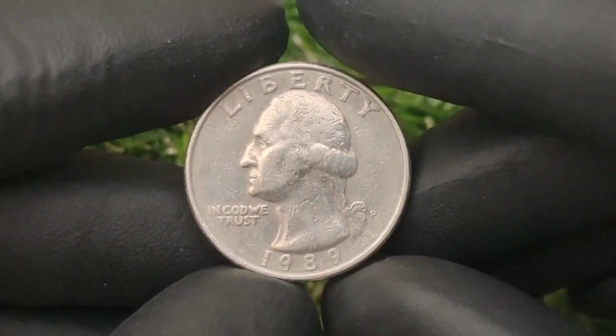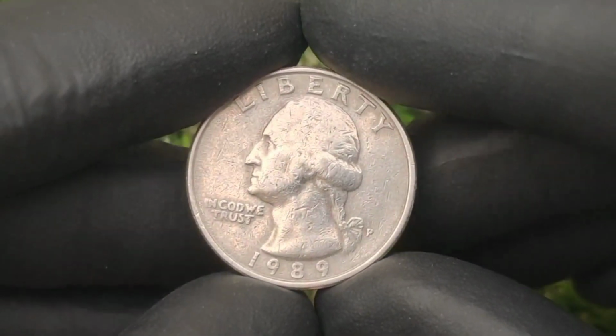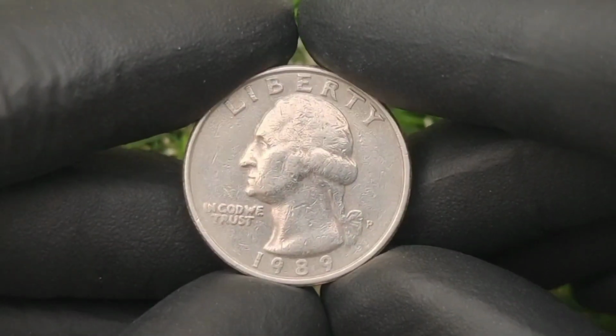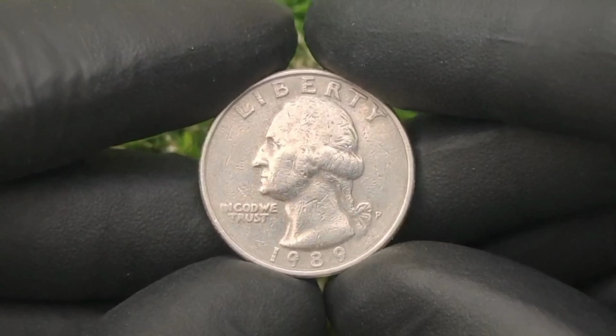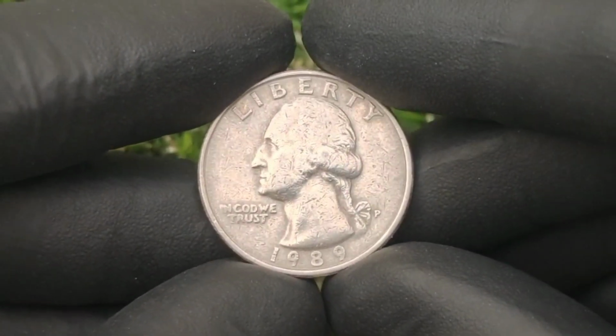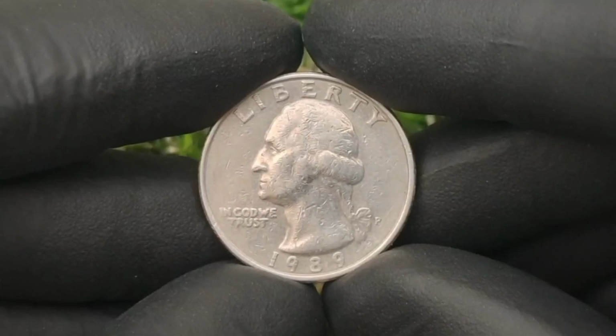While people generally tend to overlook this particular quarter, we will uncover how it transformed into a highly sought-after piece of numismatic history due to its remarkable imperfections, and how these quirks resonate with collectors who are willing to pay a premium for such unique specimens.